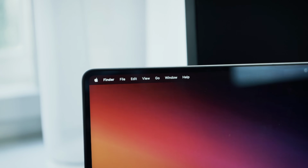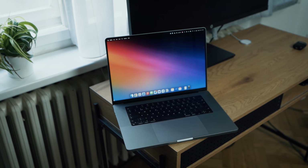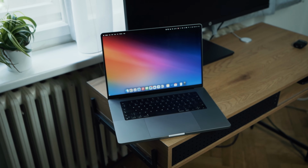This display features the Liquid Retina XDR display with mini LED technology with peak brightness of up to 1600 nits with ProMotion of 120 Hz. ProMotion means depending on what you're viewing on the screen, it changes the refresh rate, so the overall experience is just so smooth.